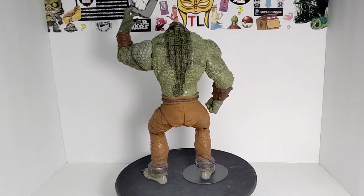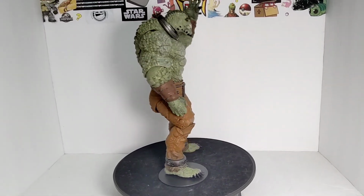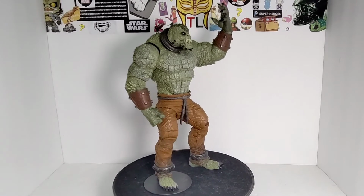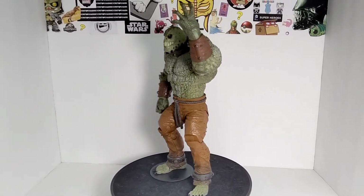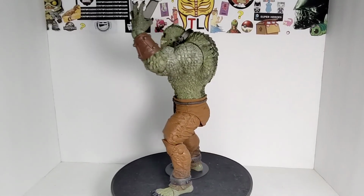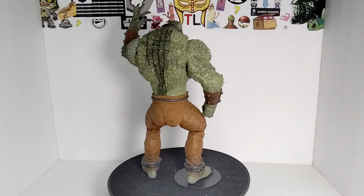And another thing that I'm having trouble with is the articulation for him to be able to stand. If you want to go ahead and do all kinds of pictures with this guy, I mean, have fun. It's gonna be a tough one, but if you just want to have him sitting on the shell, it's gonna look definitely cool.